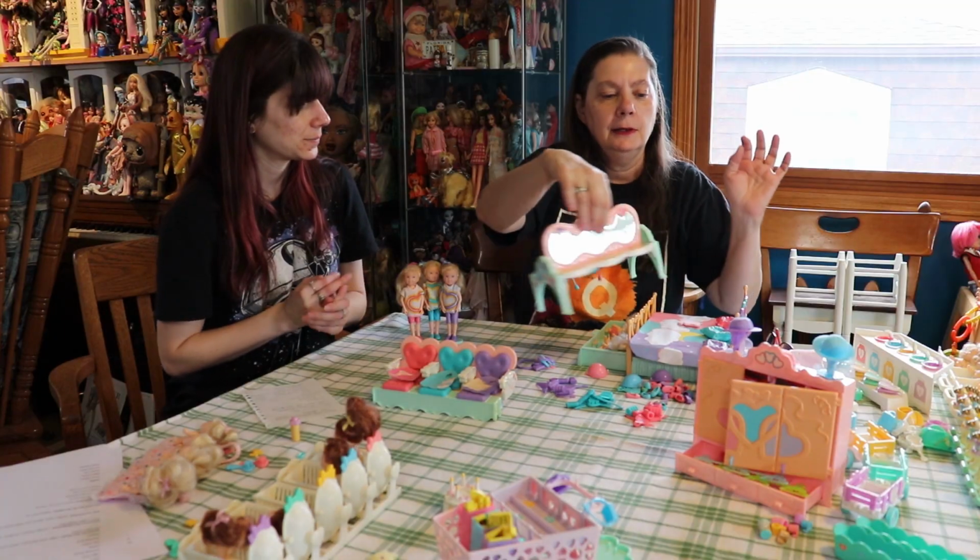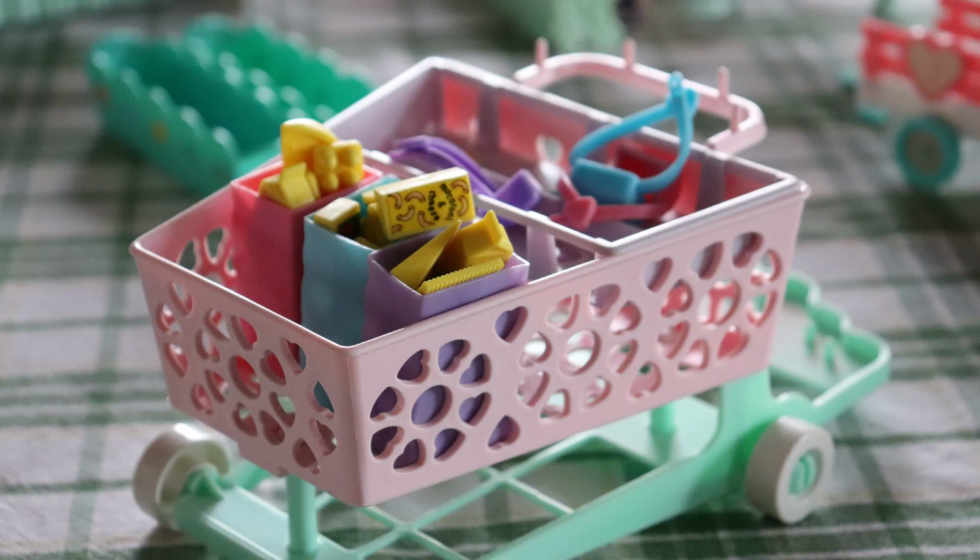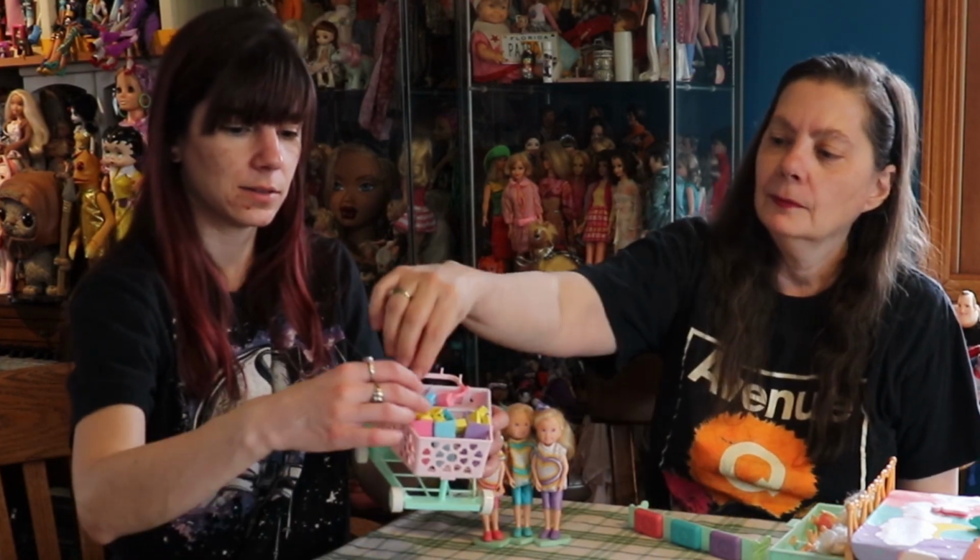I love the little sinks in it. I think those are cute. Yeah, it's a fun little playset. So this is the shopping cart. All 5 babies can fit in the top.